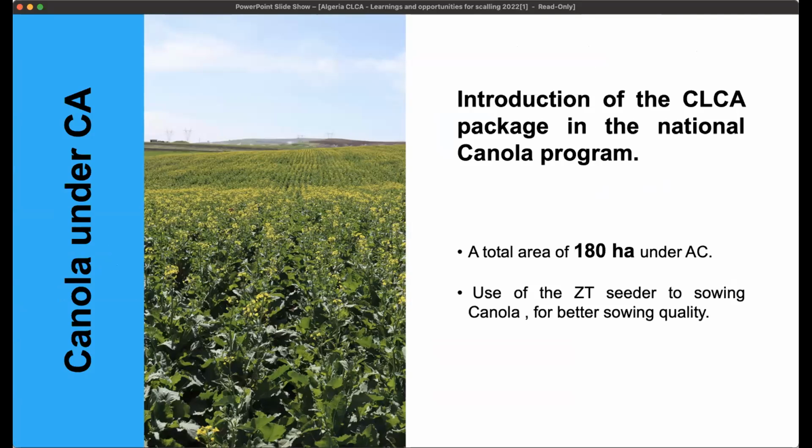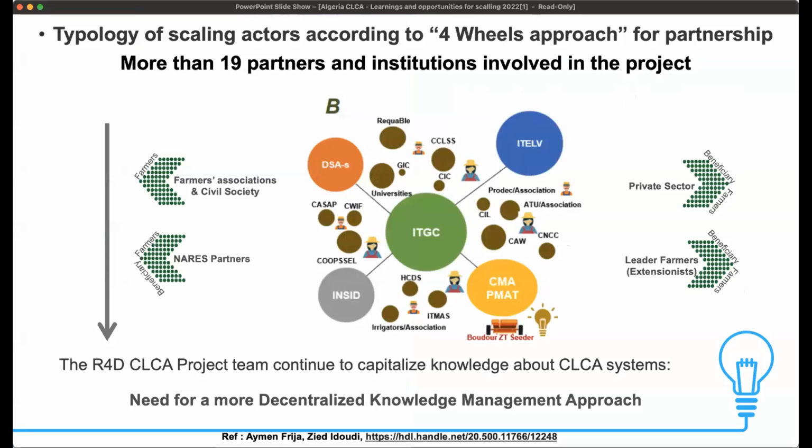Also within this project, we tried to develop the canola program with under 180 hectares planted with canola to ensure follow-up actions after the end of the project.